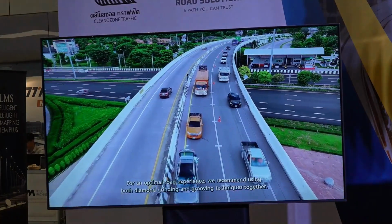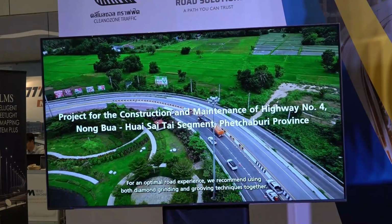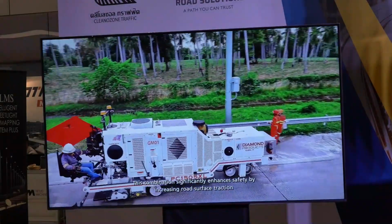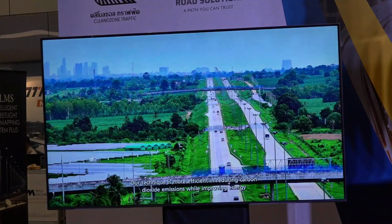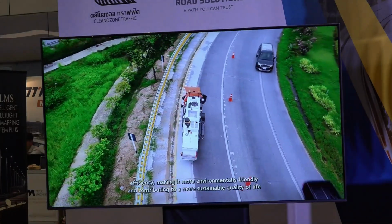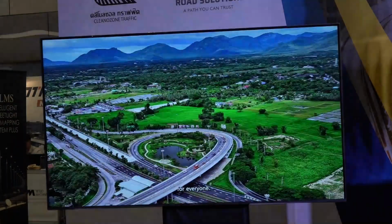For an optimal road experience, we recommend using both diamond grinding and grooving techniques together. This combination significantly enhances safety by increasing road surface traction. Compared to alternative methods, our technique is more efficient in reducing carbon dioxide emissions, while improving energy efficiency, making it more environmentally friendly and contributing to a more sustainable quality of life for everyone.